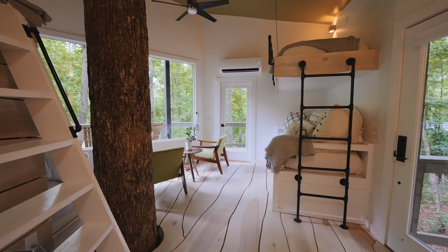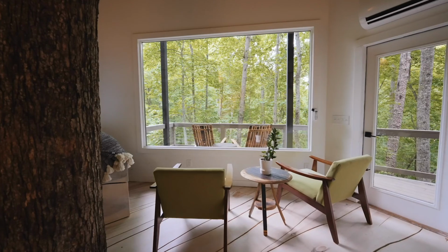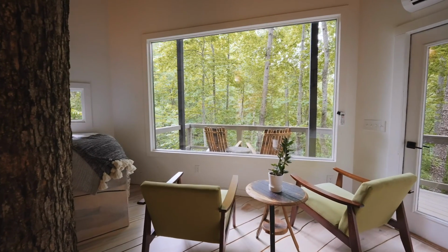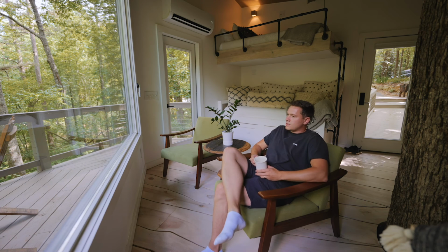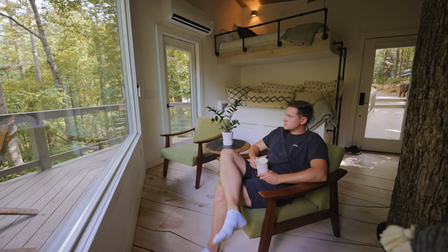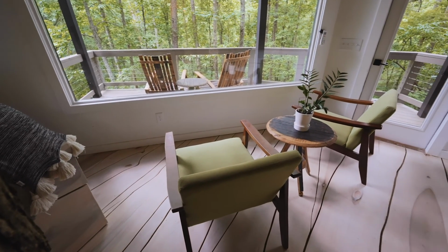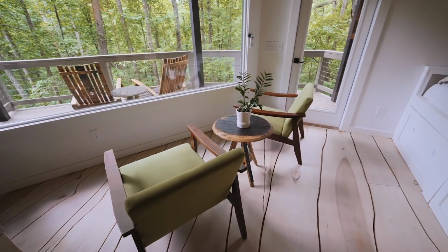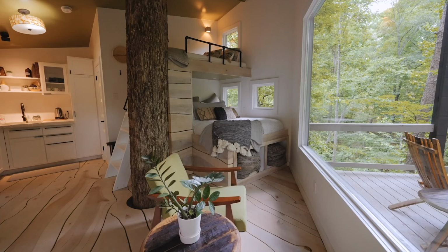Bone dry. Now everything else in here, this is a really open space with a huge window that overlooks all the trees and greenery. Really private, lets in a lot of natural light, and it is beautiful. In front of that, there's a couple seating options right here. You can sit and just enjoy the views. Green seems to be the theme in here, with the green chairs and the green ceiling and the green nature all the way around.